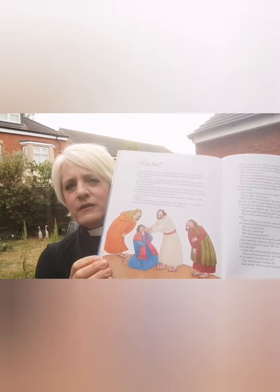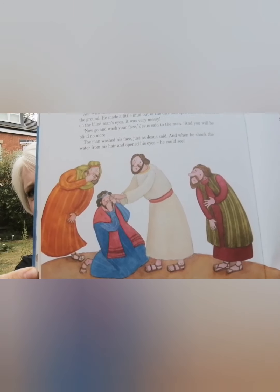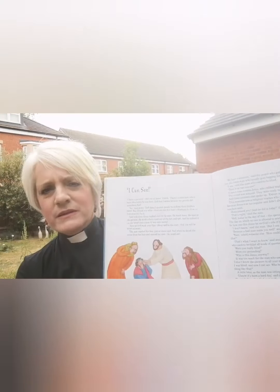I thought we could sit in the garden for our story today. It's a story called I Can See, and it's about a blind man, so someone who's not able to see, whose eyes don't work. And Jesus is worried about him, and Jesus loves him and wants to make him well, and Jesus wants to show just how powerful God is. So let's find out about this story, shall we? There you go, there's the picture. You can see Jesus in the middle touching the man on his eyes. Let's find out what happens.